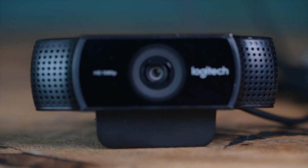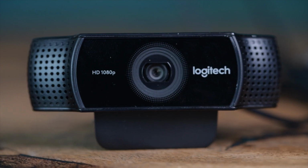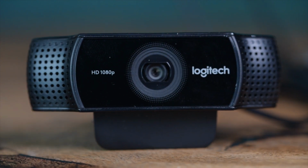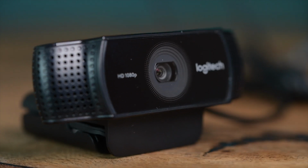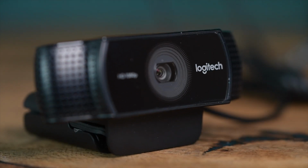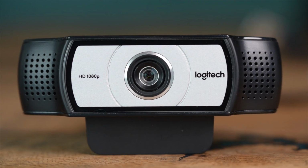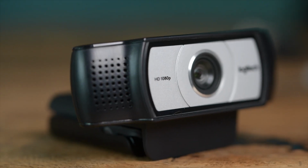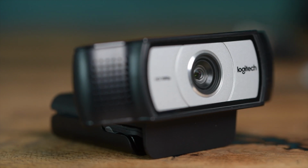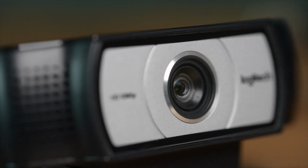Next up we have the C922, which is about $80 at the moment, and this is the follow-up to the wildly popular 920. It's aimed at professionals that are gaming on Twitch or YouTube. It does 1080 at 30 frames a second or 720 at 60 frames a second. As I said, it's currently about $80. Next up, the C930E. This is an ultra-wide aimed at professionals. Now, whilst that one's more expensive than the 922, it's currently listed at $130 RRP.